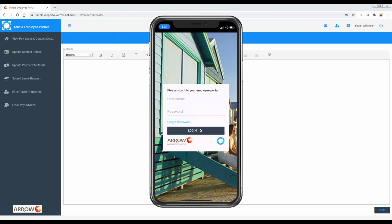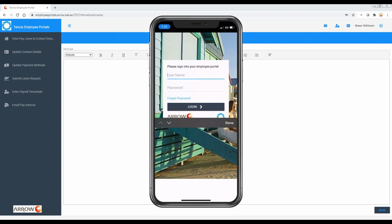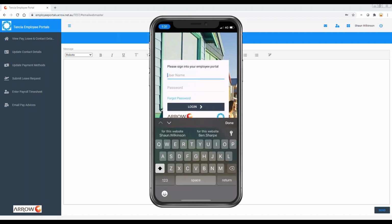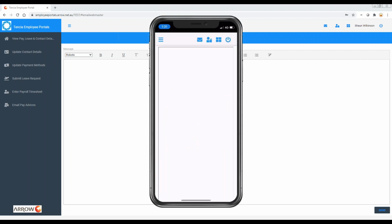It looks very similar to what you saw inside a desktop or a tablet, but it's on your phone. And then you get to use all the functionalities that a phone provides. So as I key my username and password, I just log in for Ben, use my Face ID to log in, and then I log in.